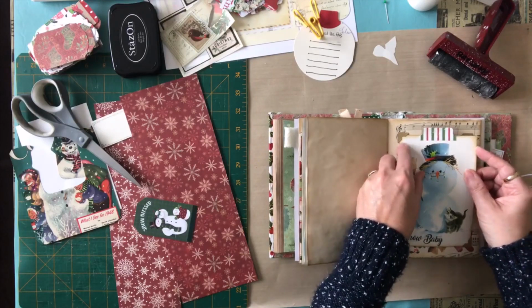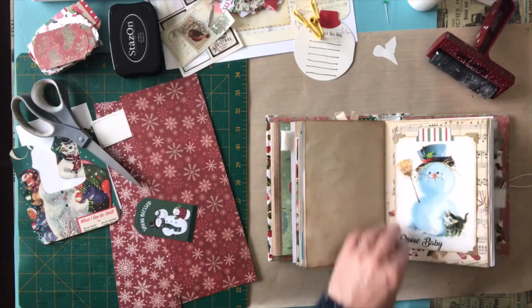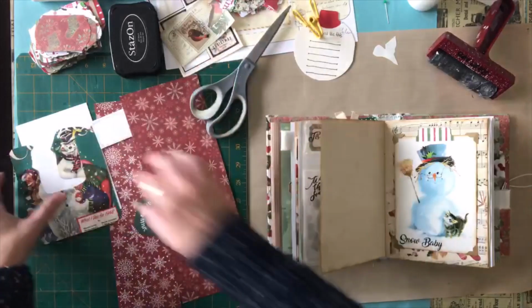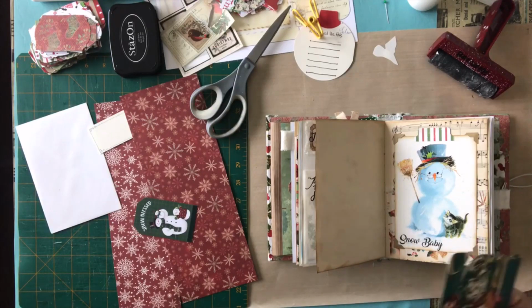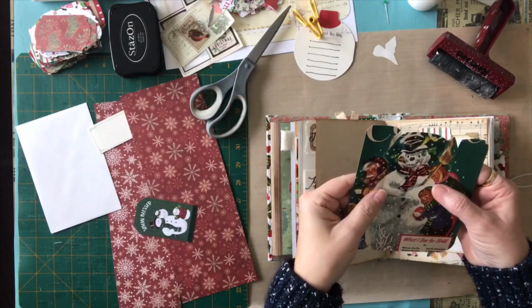Put my little corners back in. There. So he's got a little decorative touch on the top there. And then for this side, I received this old book. I think I bid on it from Vintage Page. No, Tape and Twine Designs. They have an antique shop on Instagram.